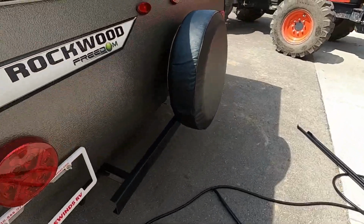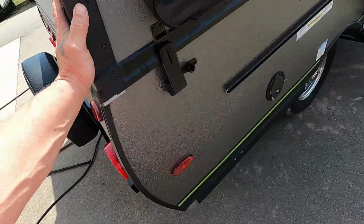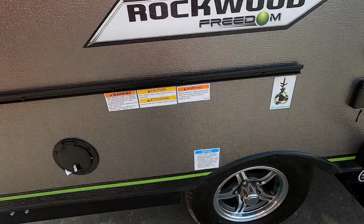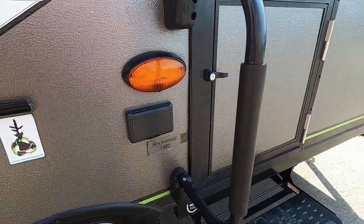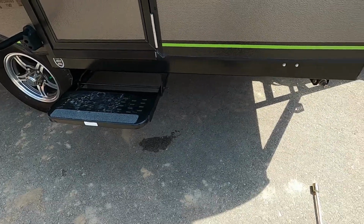On the back of the unit, your spare tire with a cover. Your propane connect. Inside in storage, you have a grill and a table that's set out here. Connect to that propane. You also have 110 and a light out here. The door, I'll show you how to move that in a moment. Your steps are already out.